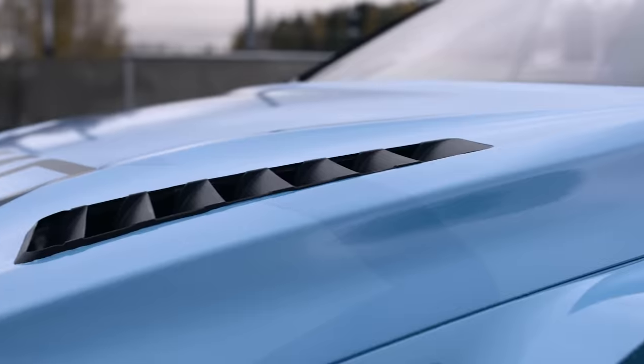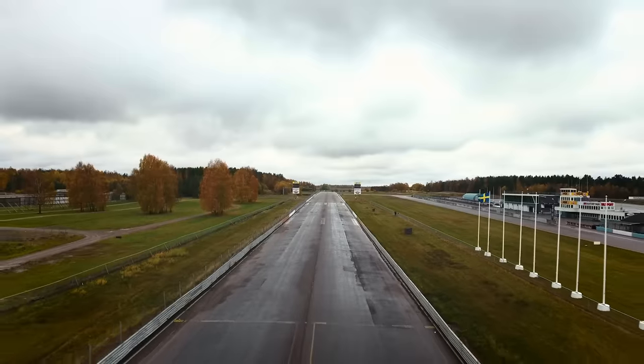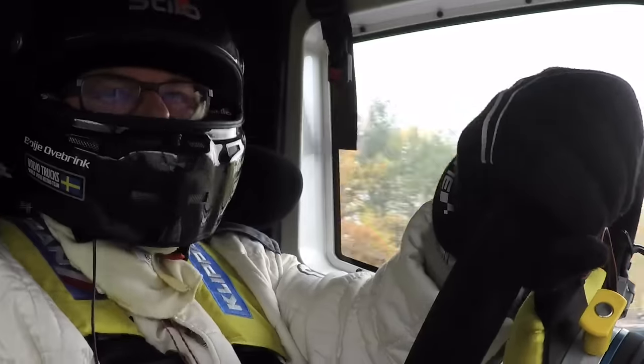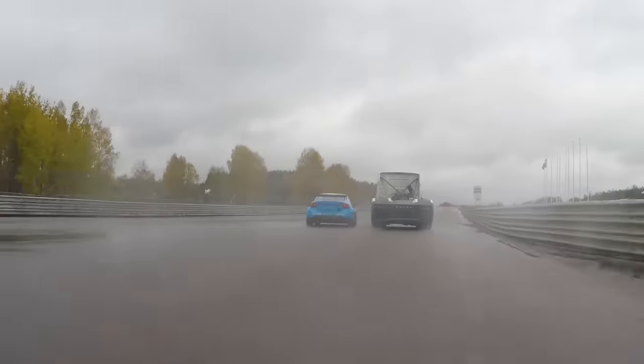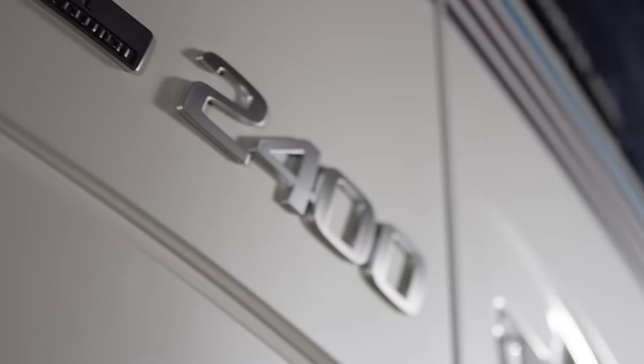For the first time ever, two Swedish titans meet in a head-to-head challenge. A quarter-mile drag race and a classic duel around the Mantorp track in Sweden. Volvo Trucks recently presented its record-breaking high-performance truck, the Iron Knight.